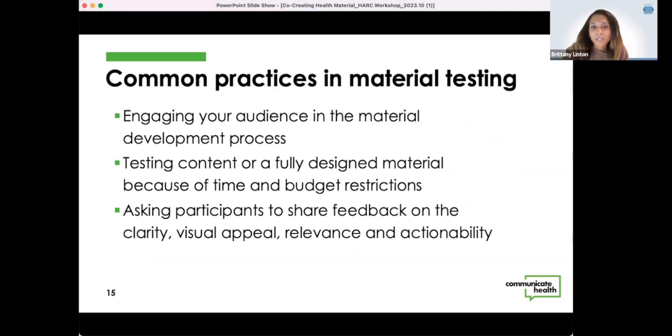So I'm going to talk a little bit more about some common practices in material testing that some of you may already be familiar with. But basically in the work that we do, we all follow a human-centered design, or HCD process, and we really strive to involve our audience at multiple stages or multiple steps along the way.